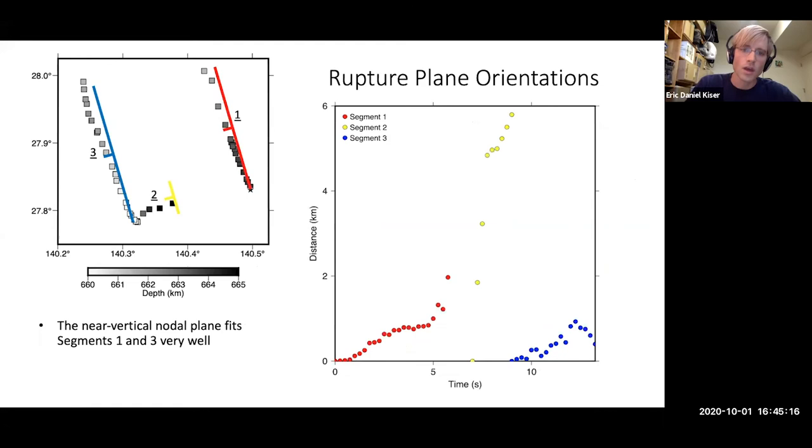So the way we do this is we now have these nodal planes of a certain orientation, but instead of applying them to all the points at once, we're going to apply them for each one of our three segments. And whenever we do that for the near vertical nodal plane, what we see is that there's really good agreement between the locations of centroids in segments one and three and this near vertical nodal plane, below 1 kilometer difference between the two in most cases. Whereas for segment two, you don't have a great agreement.